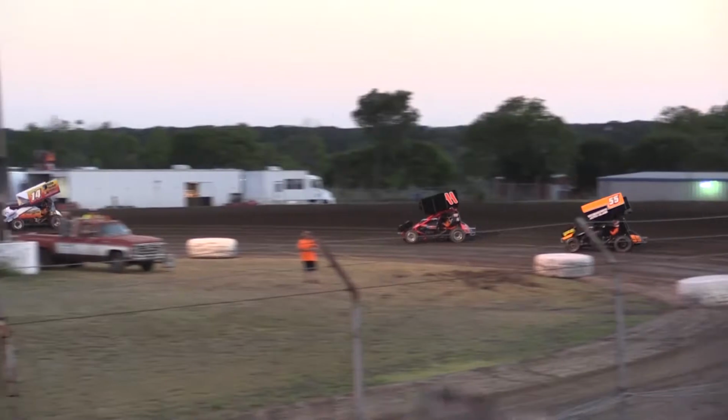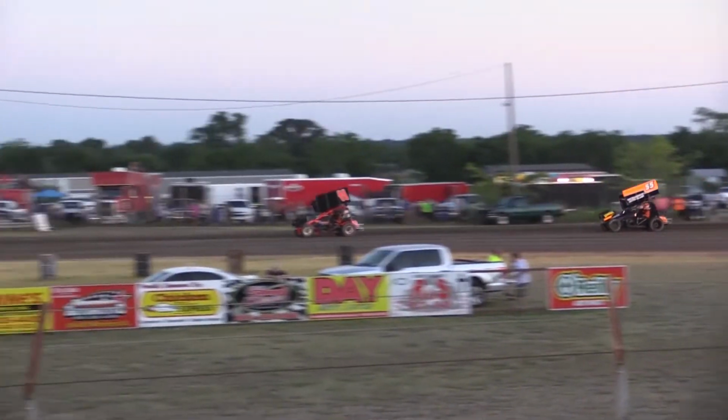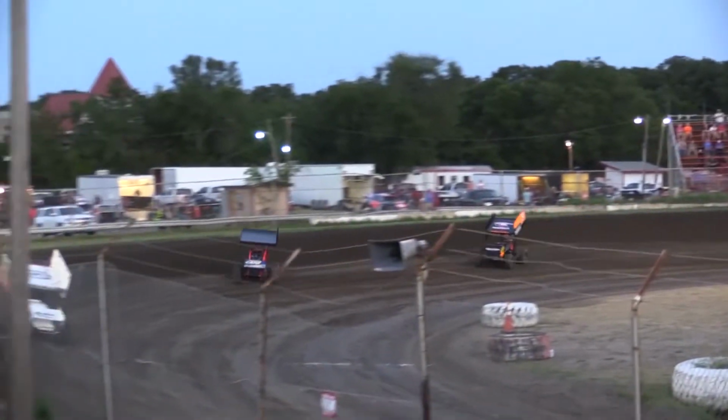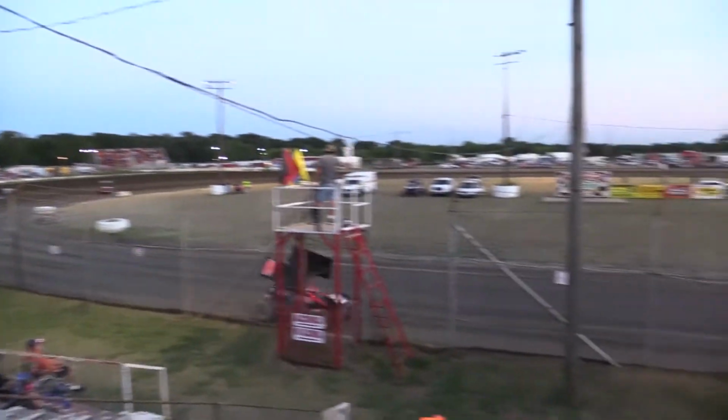There's 2 to go at the flag stand. Make it about 1.5 right now down the backstretch into turn number 3. Justin Melton not far behind, Brad Queen right there as well. White flag in the air for Michael Lang.